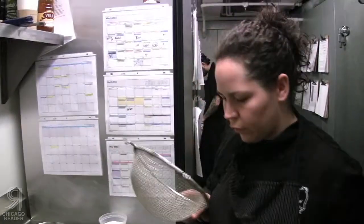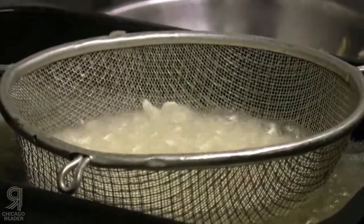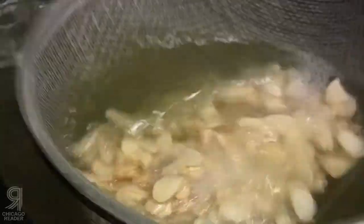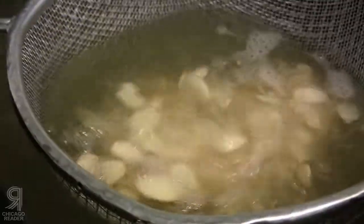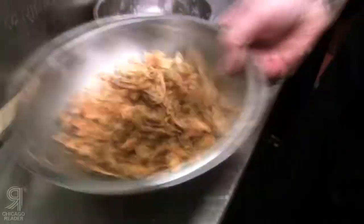I have a feeling I overfilled my little fryer this morning, so there might be a little danger happening in a moment, but we'll see what happens. Stand back. The reason we're doing it in here is because the sugar gets out into the oil, and if you do a giant batch like I did the other day, your whole fryer turns brown. It's filled with caramel basically at that point.